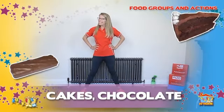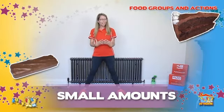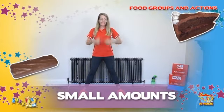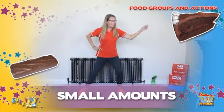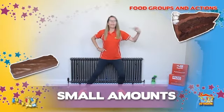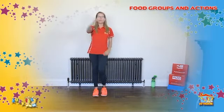Maybe cake or chocolate. Small amounts, because it's high in sugar, it's high in fat, and we need to look after our bodies and our teeth. Okay, small amounts. Well done, everyone. Okay, we're going to do that one more time.